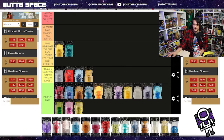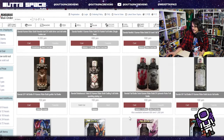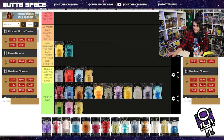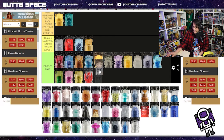Phoenix Robot. Easy to get. It is one of the basic ones. So if we click on FullBottle, close that. You don't need to know what I was looking at. There you go. You can get it out of box or still in packaging. 600 to 1,200 yen. Bit pricey, but it's not going to break the bank. Phoenix. Piece of cake. Robot. Where are you? Looks just like Grease. Boom. Done. Wolf smartphone. Here it is right here.